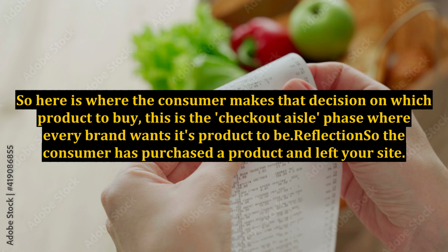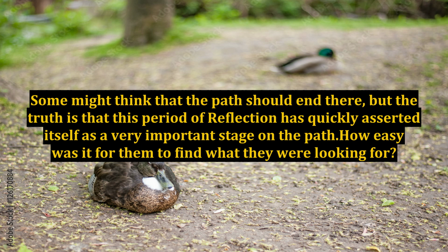Reflection. So, the consumer has purchased a product and left your site. Some might think that the path should end there, but the truth is that this period of reflection has quickly asserted itself as a very important stage on the path. How easy was it for them to find what they were looking for? Were they bombarded with advertisements along the way for irrelevant products? How was the customer service?